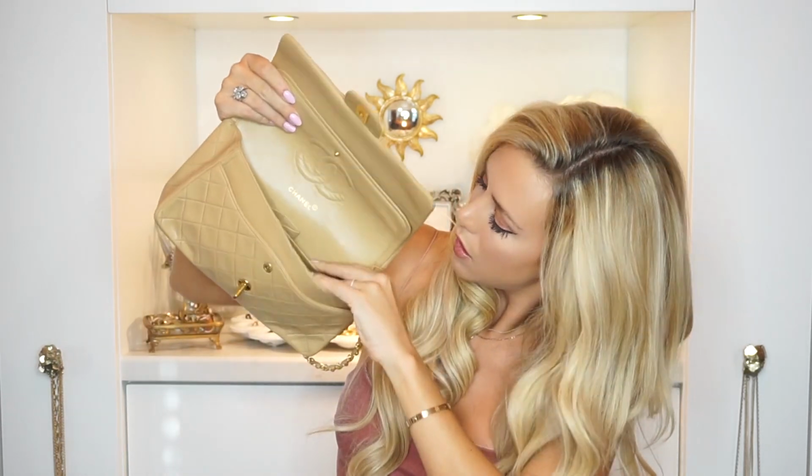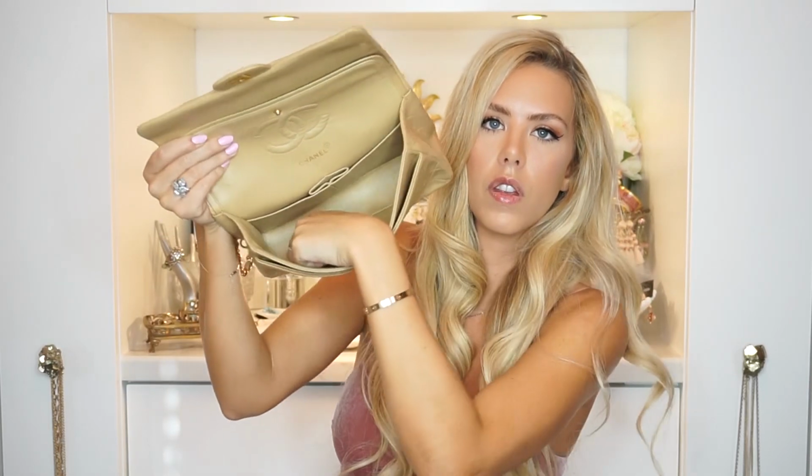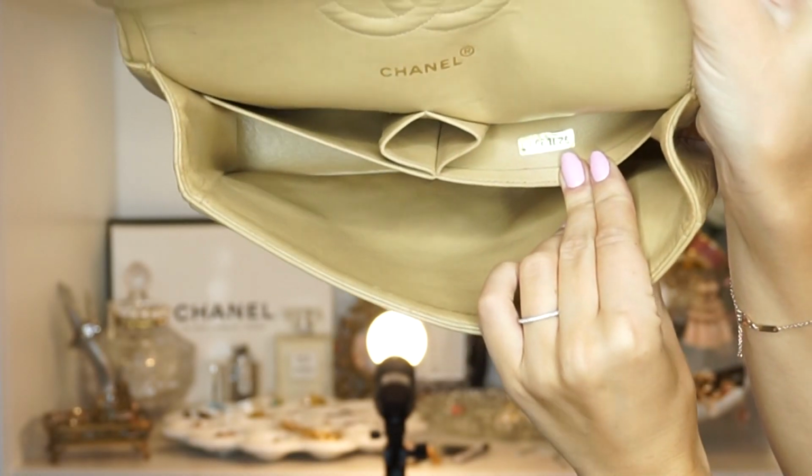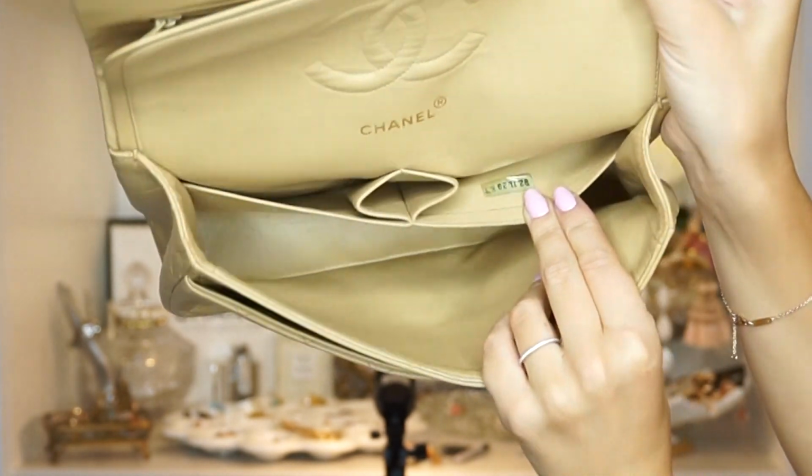Normally the Chanel sticker would be down in here, and there's no sticker down in there. But there is a sticker here. But it's not a Chanel sticker. It's just some weird sticker that says something like 921129 KT. Very odd, in my opinion.